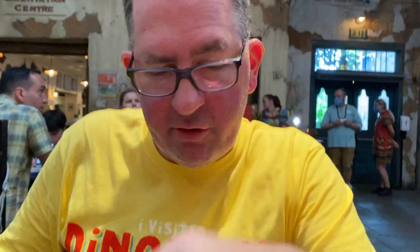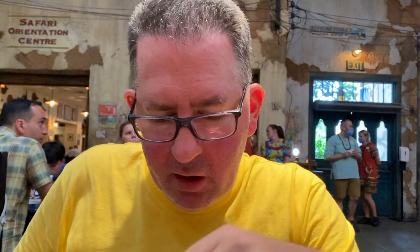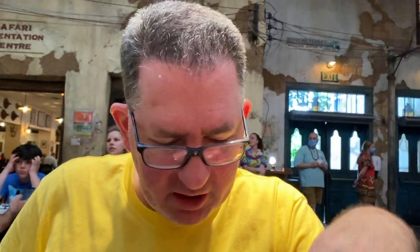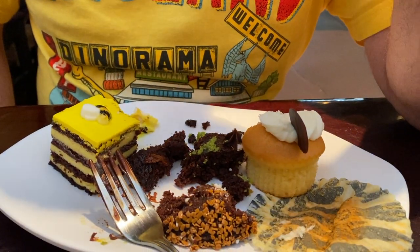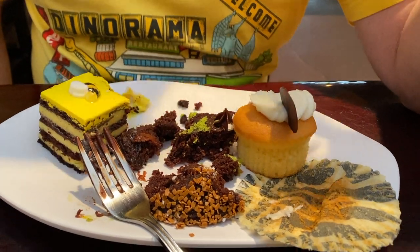Presentation is the best out of any character dining we've been to when it comes to the desserts. That's an odd thing to say. But I am beyond full. Sarah is beyond full. I can barely speak, everyone. I am beside myself. We need a break from food. I might take one more bite, but the middle one was the best. Even though I said that was number three, it is not bad at all. I'm so impressed that they did a nice gluten-free option.